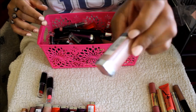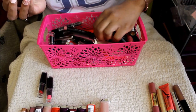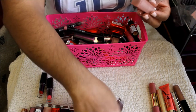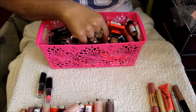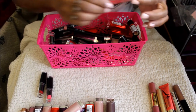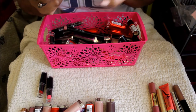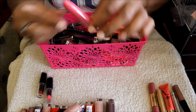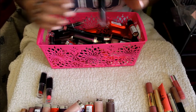Maybelline Ravishing Rose, getting rid of. Maybelline Siren and Scarlet, love that color, getting rid of. Maybelline Nude Embrace, getting rid of. Then there was a limited edition Let's Clink Chubby Stick, and this was like a holiday set or whatever. This is in Curve Candy. I have just a little bit left of that, so I'm going to kill it and keep it.